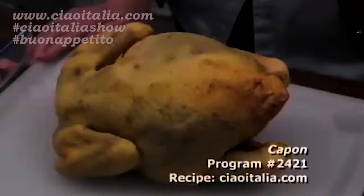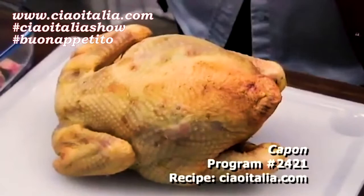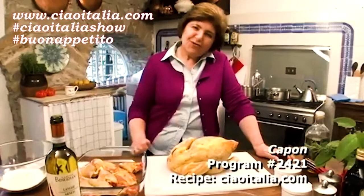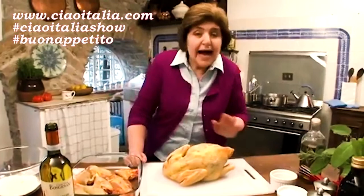Please don't call this a chicken. It's more than that. It's a capon. And if you're Italian, you know exactly what a capon is. It's a castrated rooster. And I got this one here in the Piedmont from a little town called Morozzo, where they take capon very seriously.